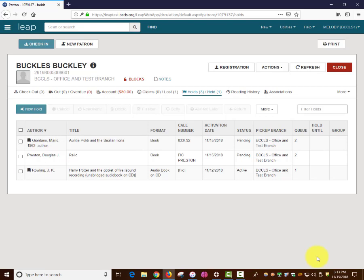Each hold item will have an author, title, format, call number, activation date, status, pickup branch, queue, hold until, and group.